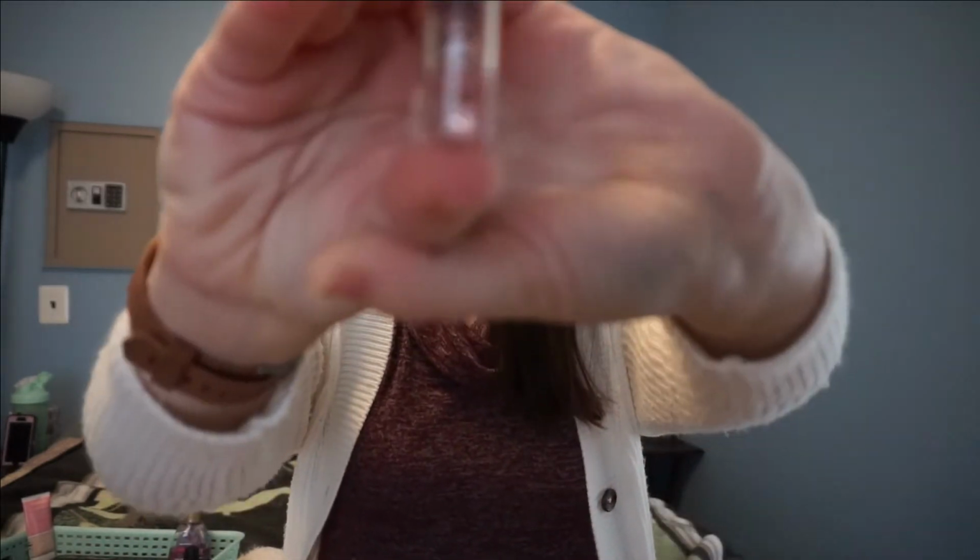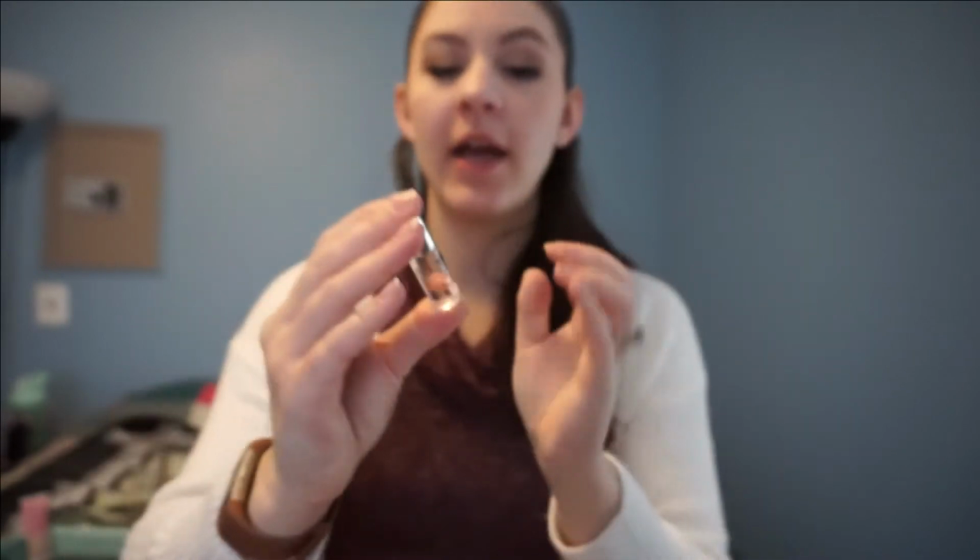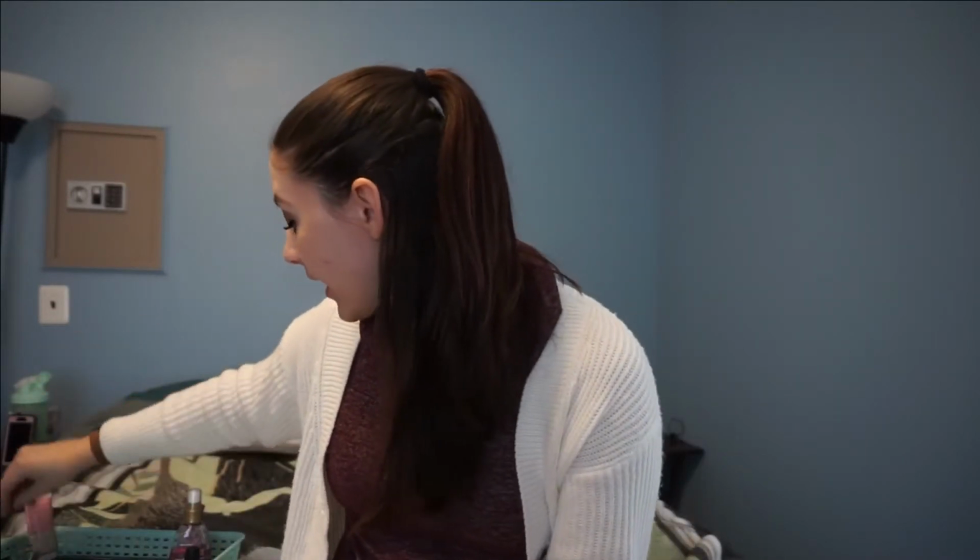The Versace Bright Crystal roller ball, I am down to right there where the liquid line is. And again, this is probably just going to end up in my purse to use up at work. I didn't finish it. Again, annoyed at myself that I didn't finish it, but it is what it is.